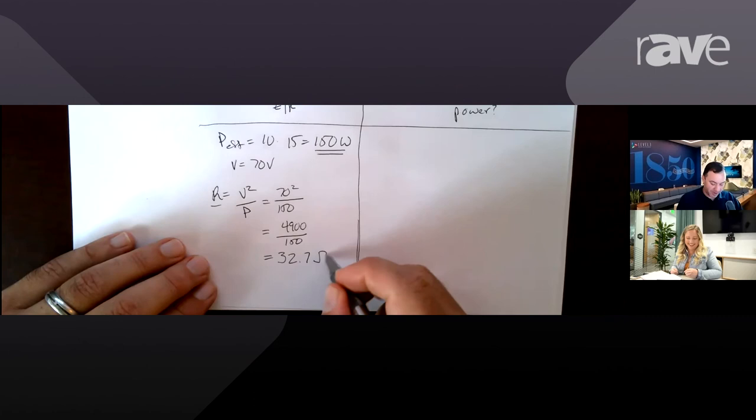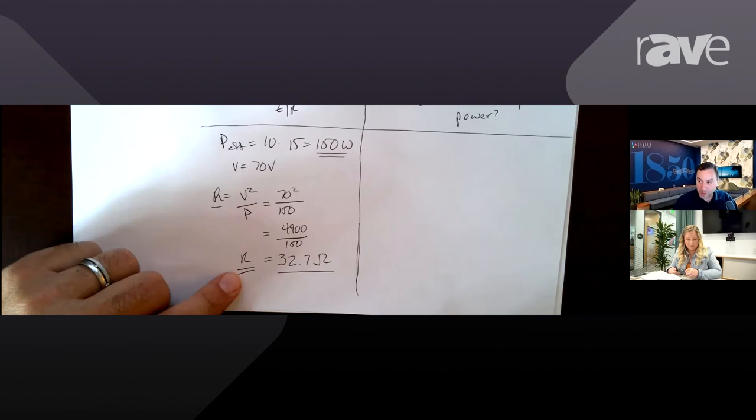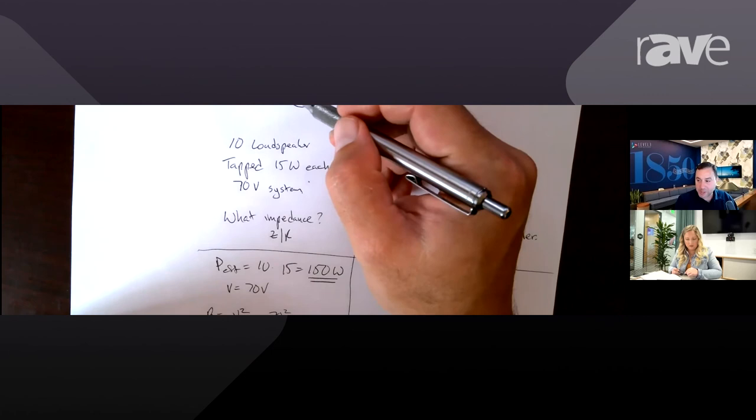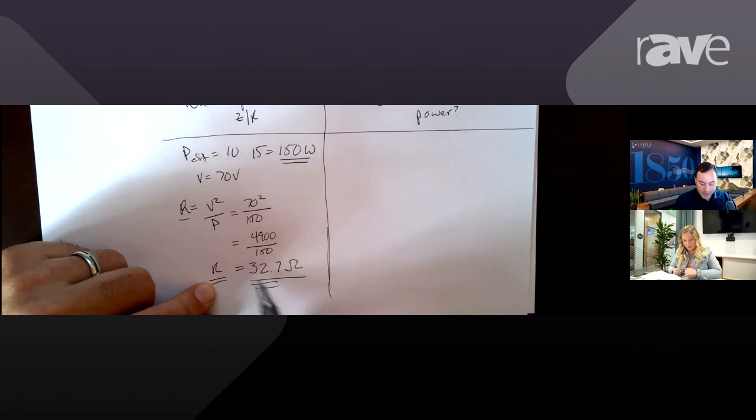And so now in the real world, this is really important because we want to make sure, number one, we have an amplifier that can support that. And I remember I can tap these loudspeakers at whatever I want. So if I want to verify that all those 10 loudspeakers are tapped at the appropriate setting, I should measure somewhere around 32 ohms when I measure the impedance on that line. That's not only a great safety check for the amplifier, but a great configuration check for my installer.